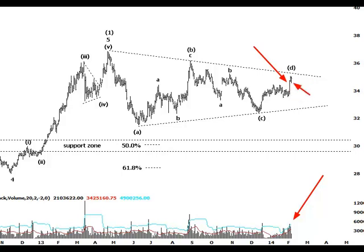So the ideal situation is to see 5 internal swings within this triangle, and at this juncture we only have 4. Remember, an Elliott triangle needs to contain those 5 internal swings labelled A through E. So we have a 3-wave movement up to wave B, exactly the same down to wave C. And if we do reject from these slightly higher levels, another 3-leg move.